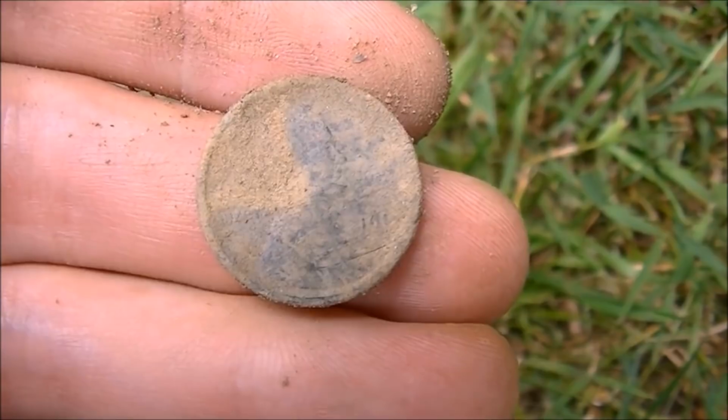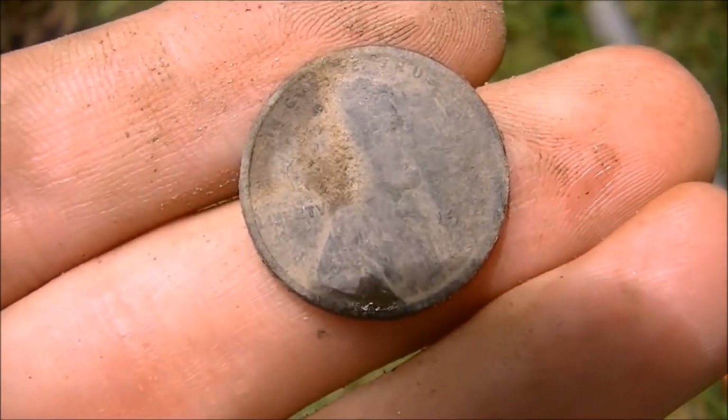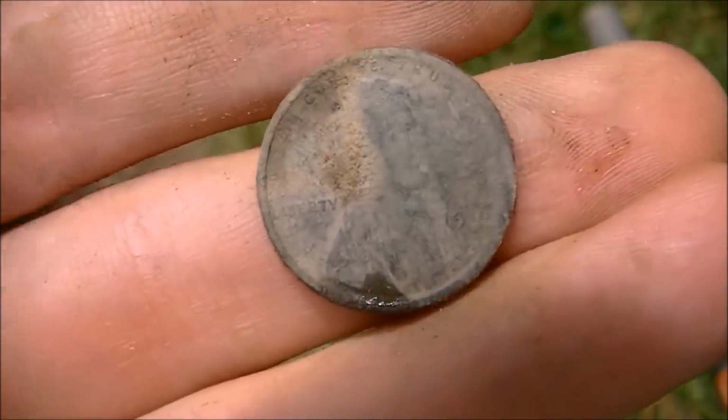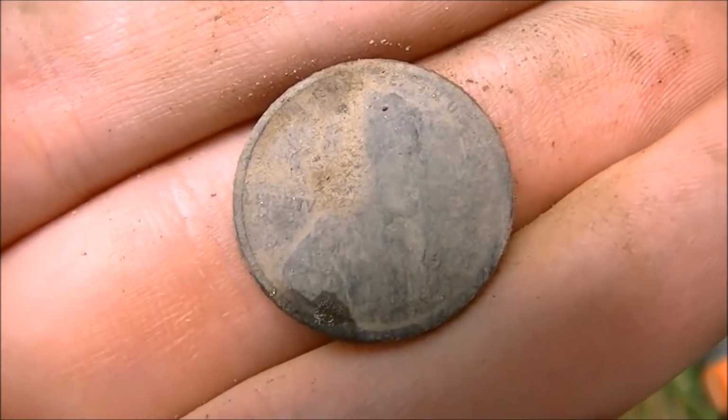But let me clean this up a second, we'll see what this is. I don't want to rub the silver. Okay, it's hard to see on there, but it's 1916. Making this coin 100 years old this year. So happy birthday to you, Wheaty.